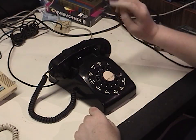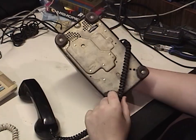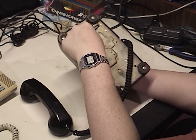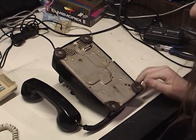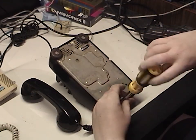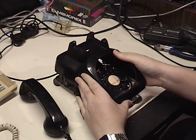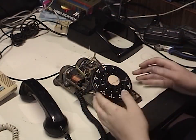So, I've disconnected it from the line, and I no longer remember how to open one of these, but I see two screws here, so I am going to assume that we just take those out. Alright, and there it is.